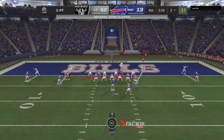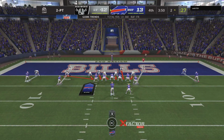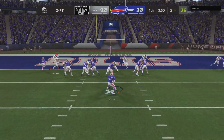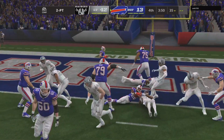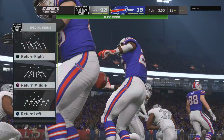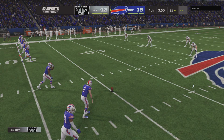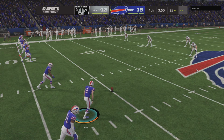And now the Bills will bring the offense out onto the field and go for 2 here. Tight is right. And they'll try and run it in with Singletary. And he will get into the end zone to shave 2 more points off the deficit. So still lots of work left to do, but here comes the onside kick.